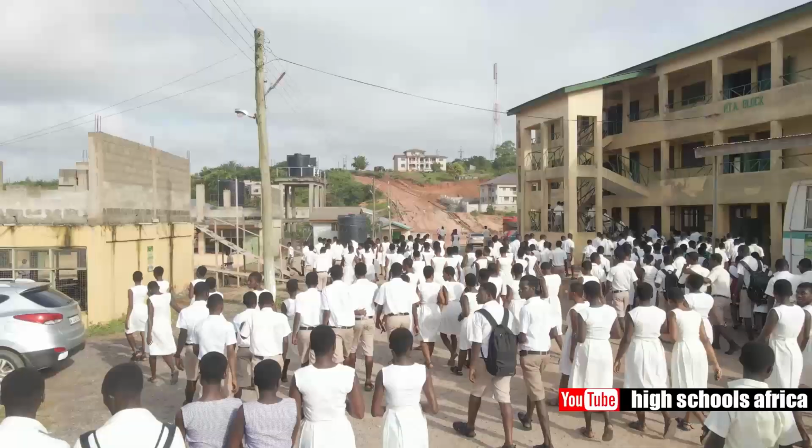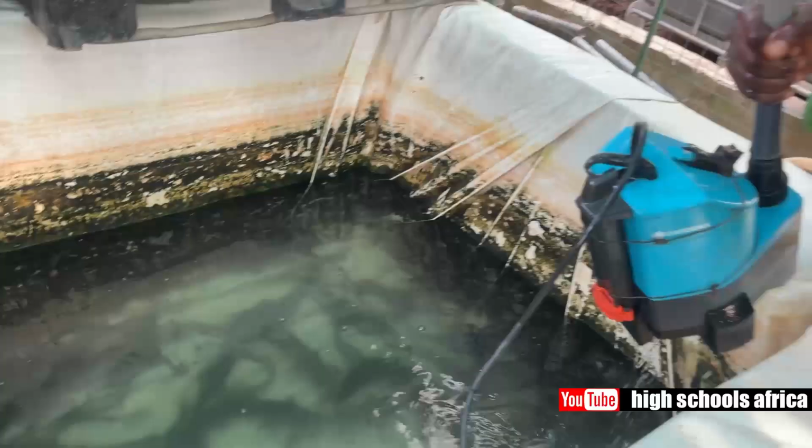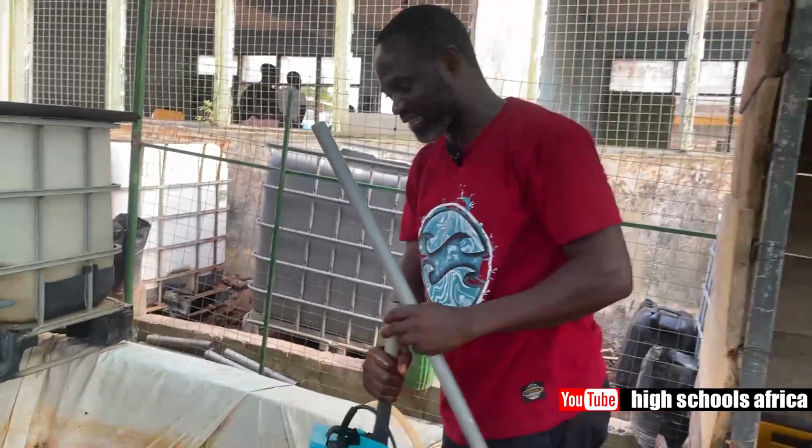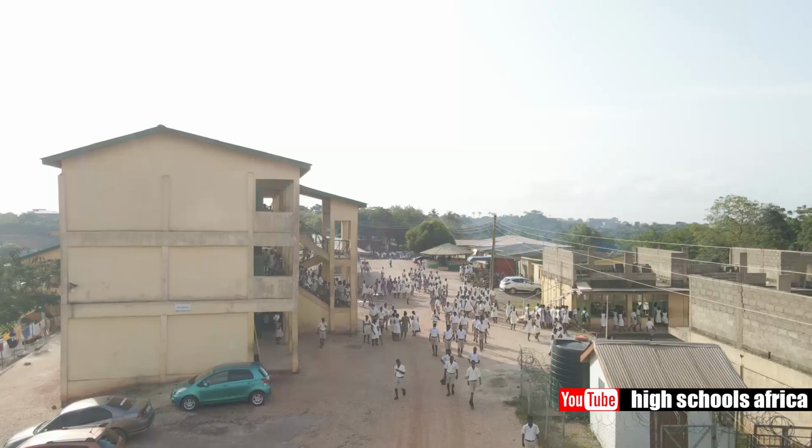Sometimes we do this to recycle the water. What are you doing? I want to recycle it. I want to let it bubble so that it will produce more oxygen for the fish. Wow. So you see it right now. So, what is the story behind this fish?